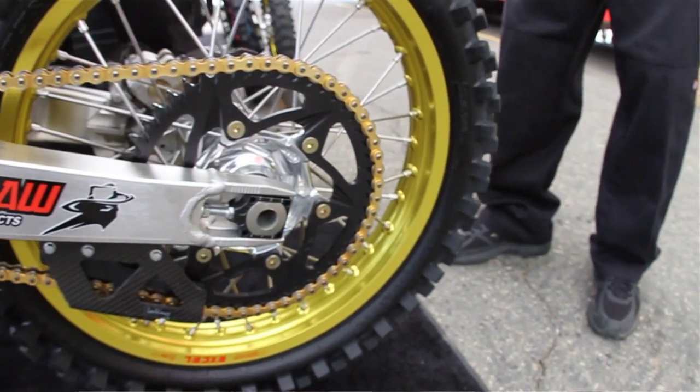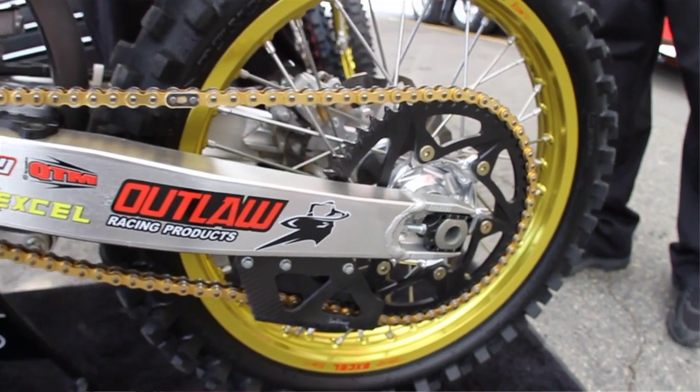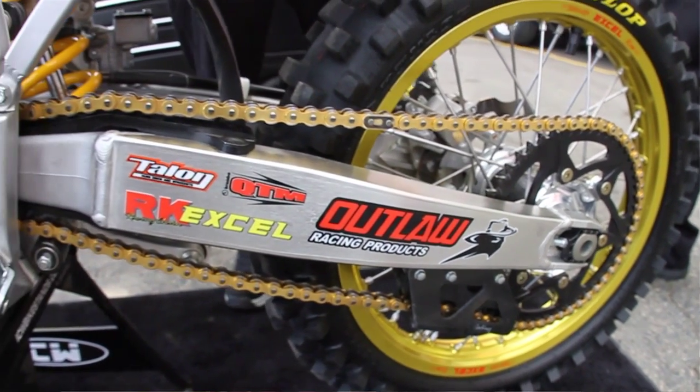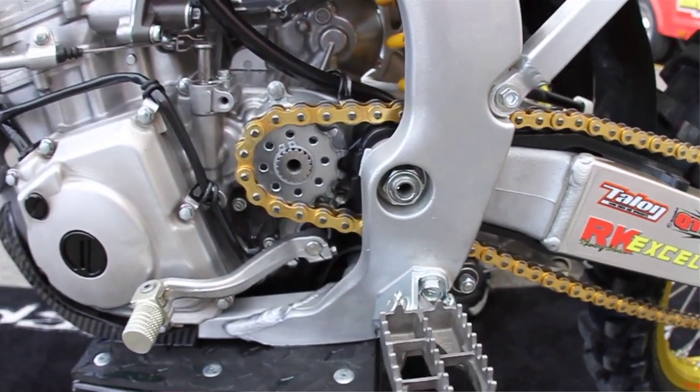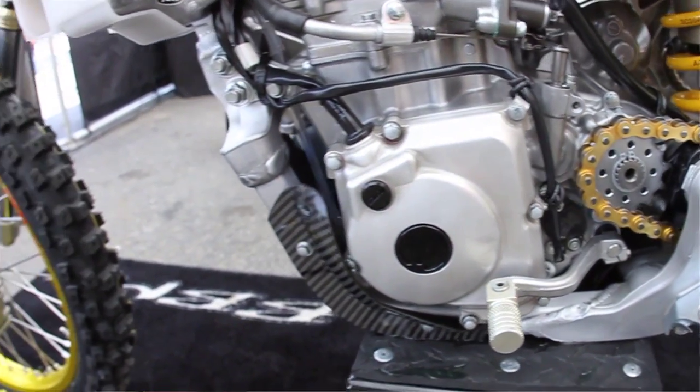For the gearing for Jason, we kind of go back and forth sometimes, depending on how the track is. Right now we run a 13/51. Sometimes we'll go to a 52, and sometimes we'll go to a 50 in the rear. It just depends on how the track is.